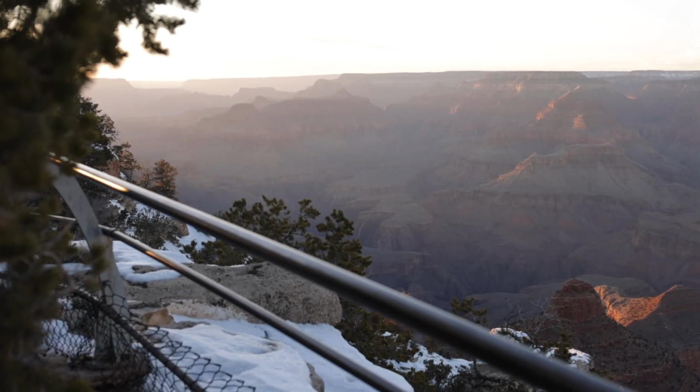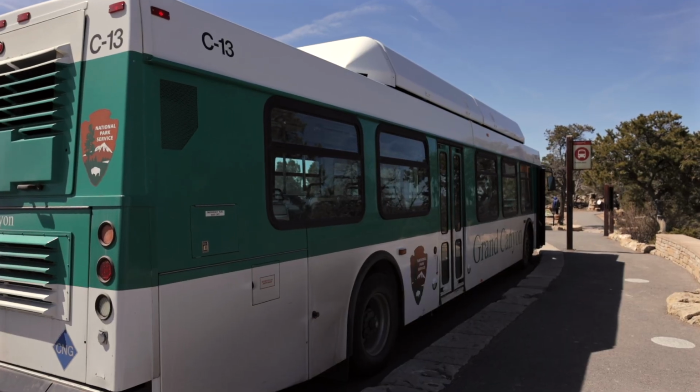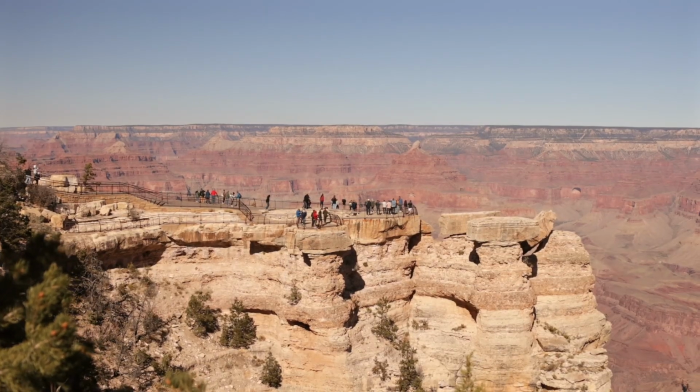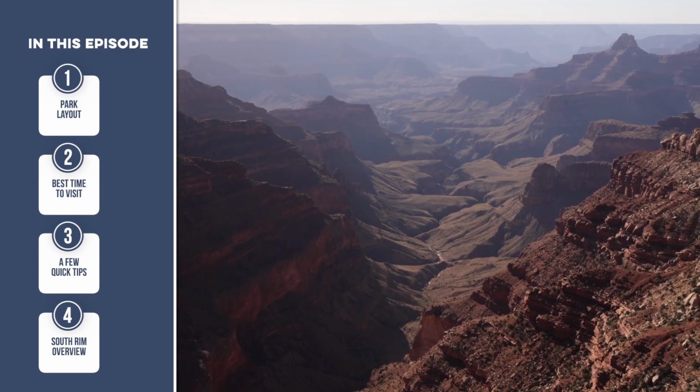Each season brings different challenges, above the rim and below the rim. Mandatory shuttle routes can cause confusion, plus crowds and traffic can be agonizing. So in this episode, I'm going to give you some basic details about Grand Canyon National Park so you can start planning your own trip.